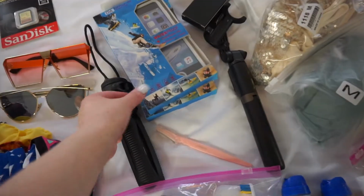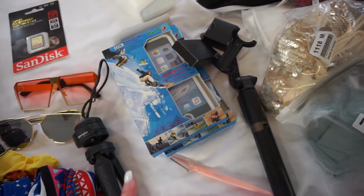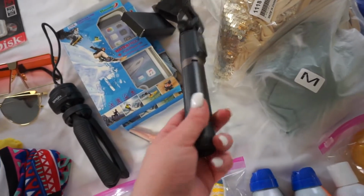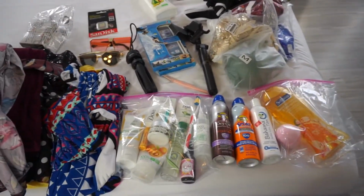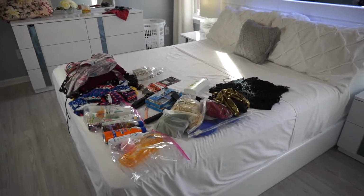We bought, and this is very essential, I think, some waterproof phone covers, and I got a little tripod for the camera for vlogging, and then we also got a selfie stick. Let me see what else. That's pretty much it for us. Everything else is already on here. Our shoes.